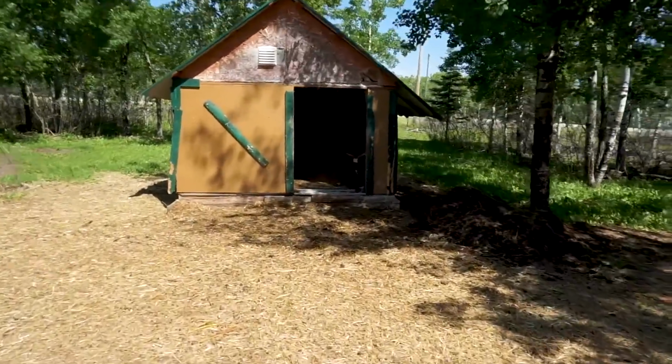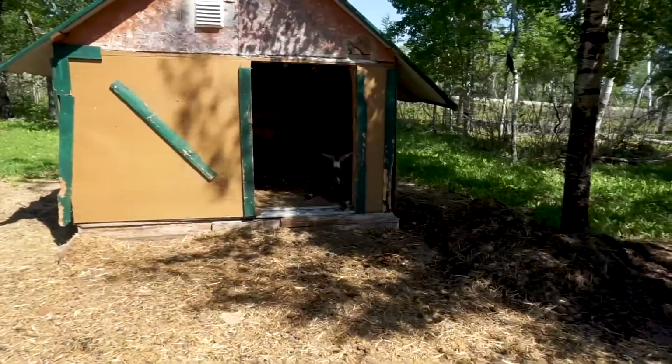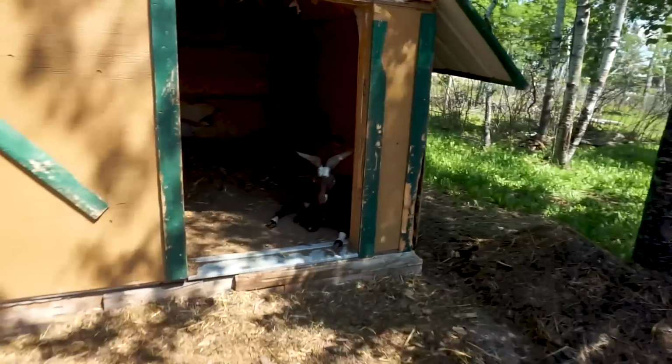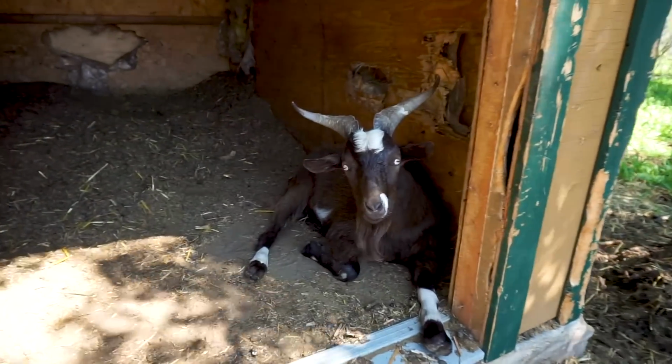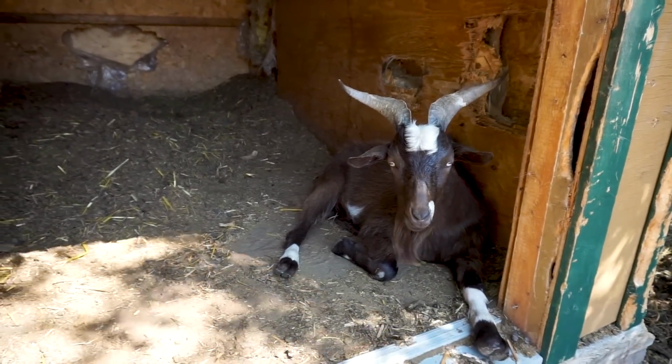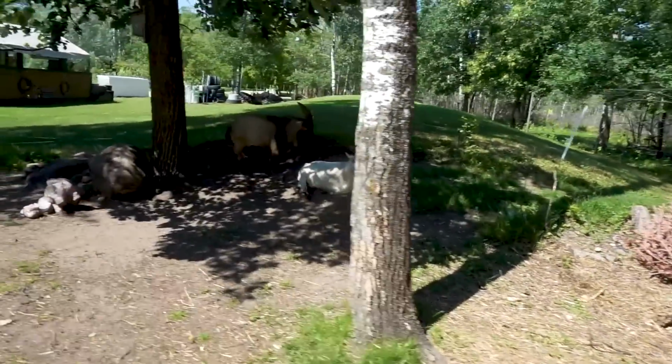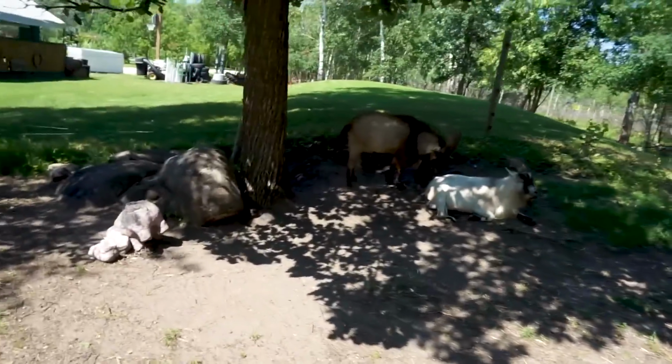And we've got Choco, which came in last week. So he's doing great up here. He's fitting right in. Can we see you? You're in the dark, buddy. Hi. Yeah, he's doing really well. And then we have the other two hanging out under their favorite tree with their favorite rock.